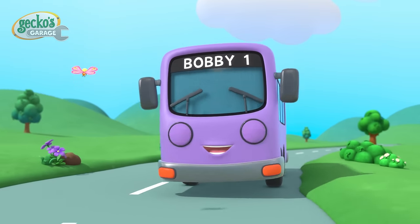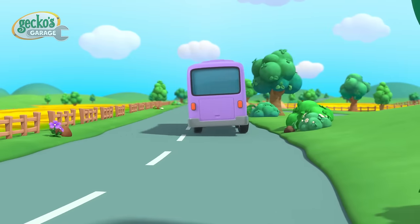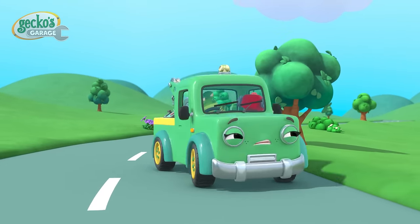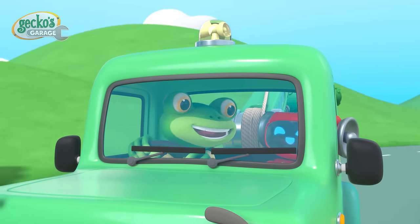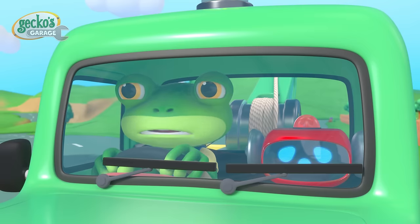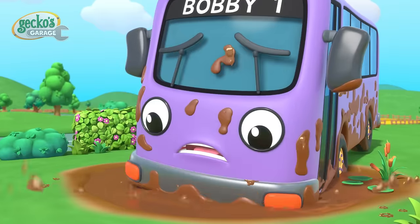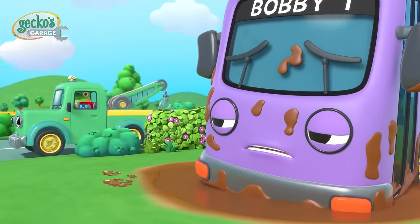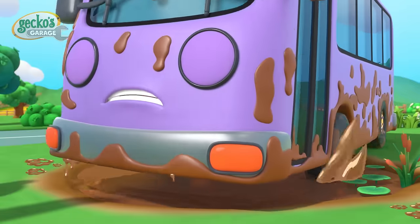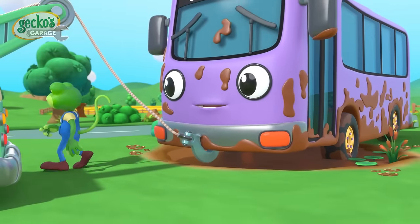Wow! A pothole! I'll get Dylan the dump truck and Eric the excavator to fill it in. Oh dear! Bobby the bus looks like he's in trouble. Nuts and bolts! He's had a crash! Let's pull him out, Tilly. Oh, don't worry, Bobby. We'll get you fixed up and back on the road.